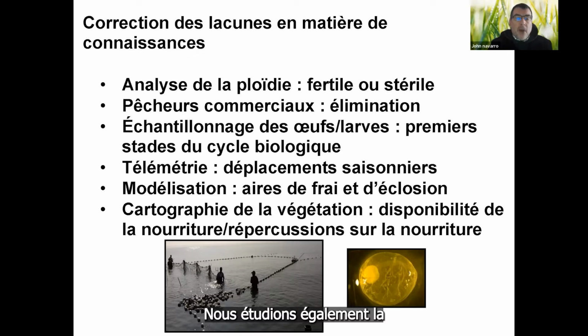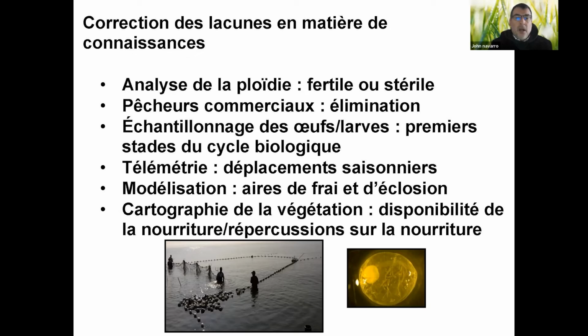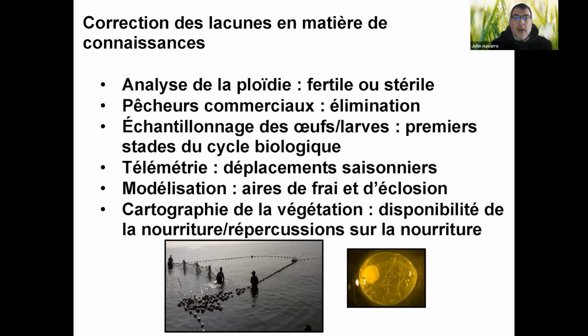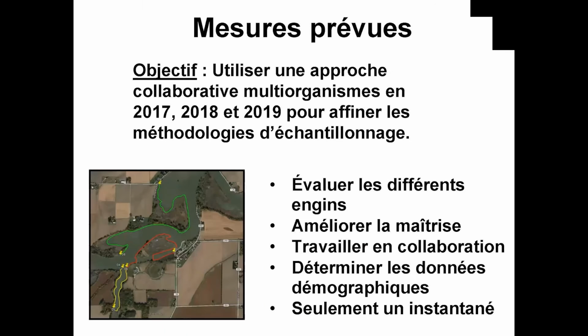We are also looking at modeling of spawning locations using some models that USGS has developed, looking at where eggs are collected and then back calculating where they came from, very handy in locating hatch locations. And that's where we're whacking them. And then also looking at vegetation mapping, where the food is.